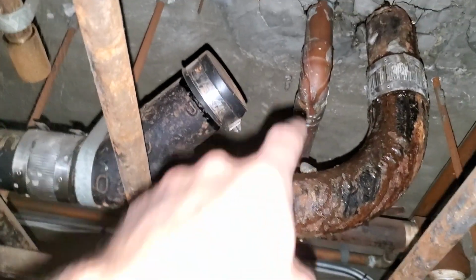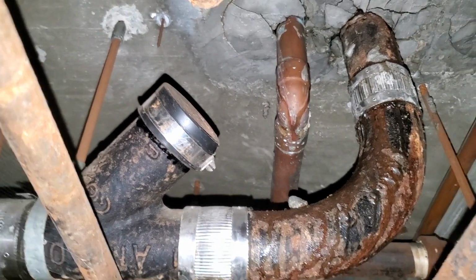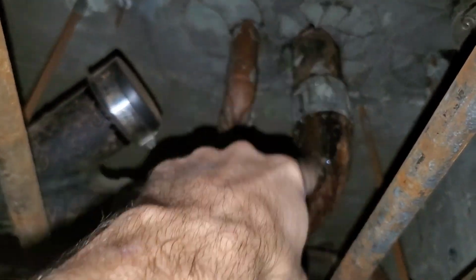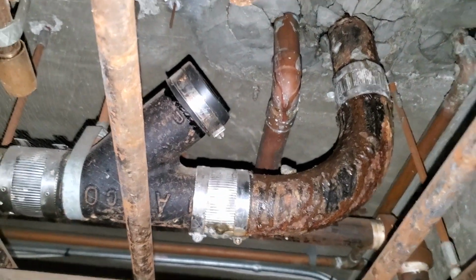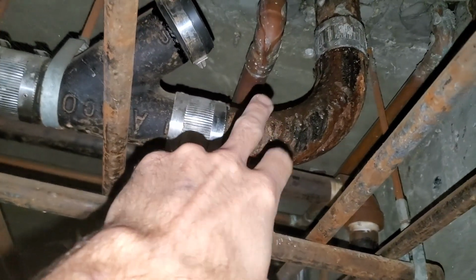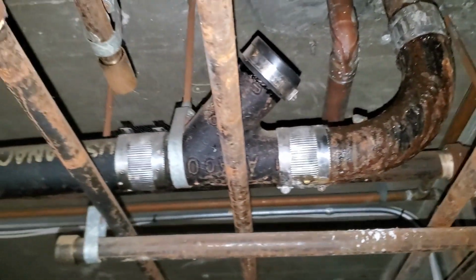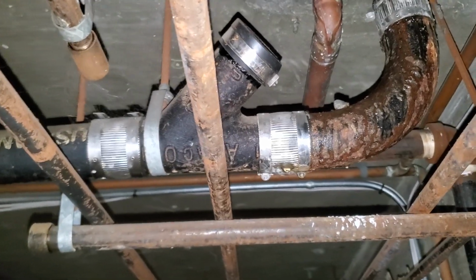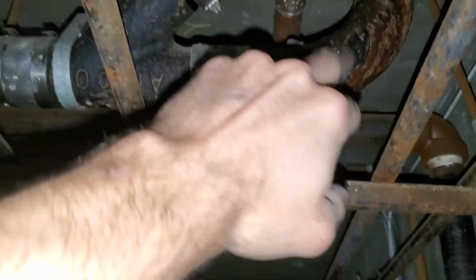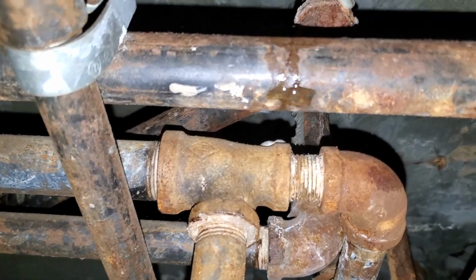For this one, I think this 1-inch has a pinhole leak, and maybe it's causing it to drip where this is actually the drain for, I'm pretty sure that's the laundry drain. Not entirely sure, but it's definitely not this that's leaking. So, but I don't know, you can see where it's wet right there.